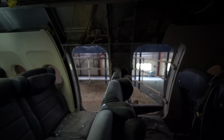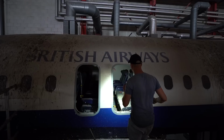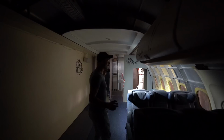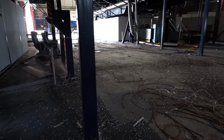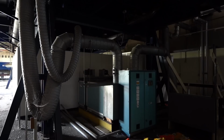Let's go out. I think they were installing a new type of door here. That's what they were doing, but it never got installed. Oh, it's also open here, you see. The hydraulics of the 747.